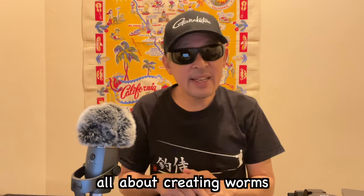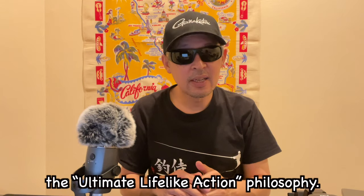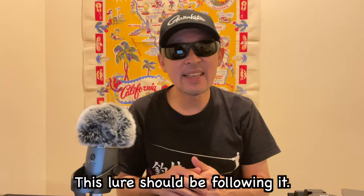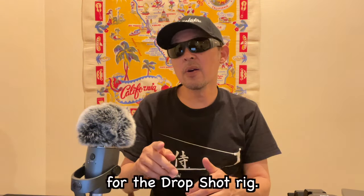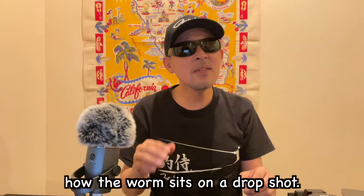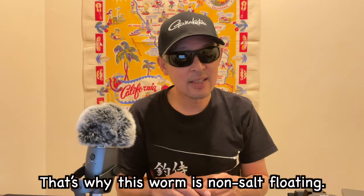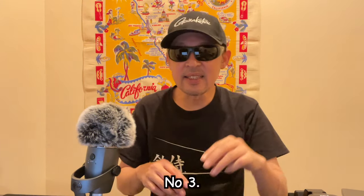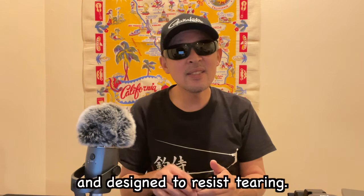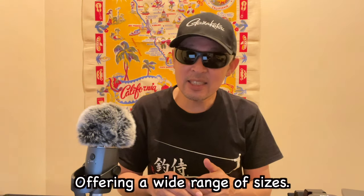Number 1. Keitech's motto is all about creating worms that embody the ultimate lifelike action philosophy. This lure should be following it. Number 2. This worm should be a great choice for the drop shot rig. Let's be picky about how the worm sits on a drop shot. That's why this worm is non-salt floating. Number 3. Easy to hook and designed to resist tearing. Number 4. Offering a wide range of sizes.